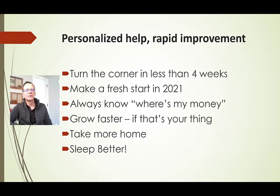I want to help you get there. The course that we've got is personalized help and rapid improvement. You're going to turn the corner in less than 4 weeks. You're going to make a fresh start in 2021, right? We're going to teach you during December tools and tricks that are going to change your entire year of 2021. It's going to make over your entire business.